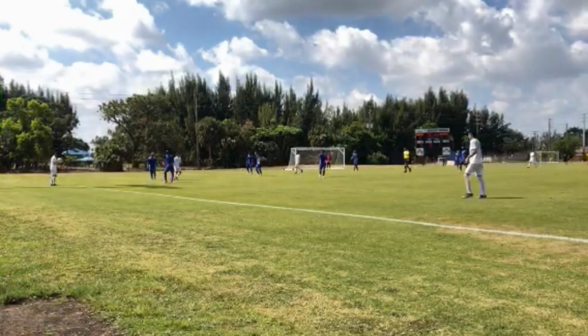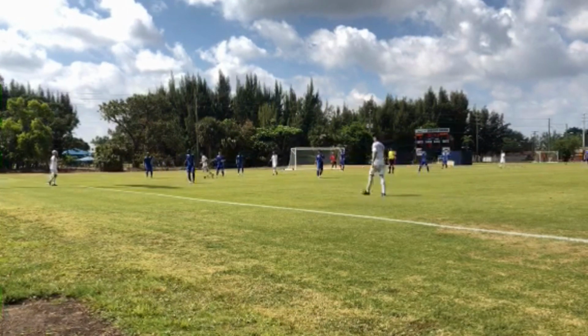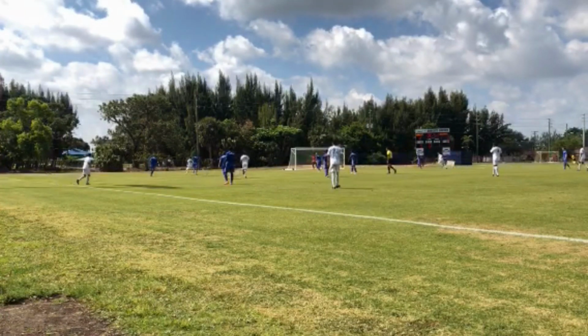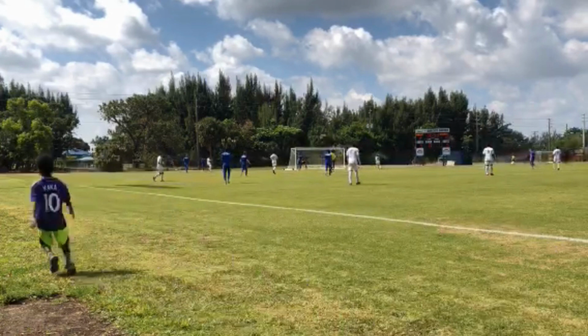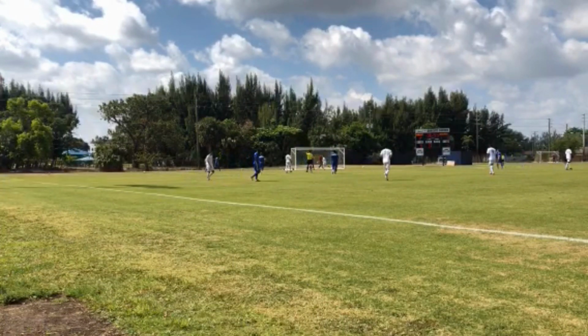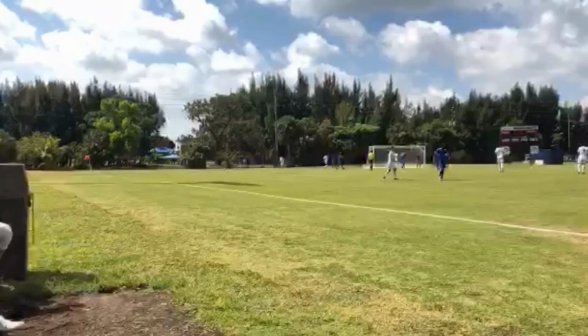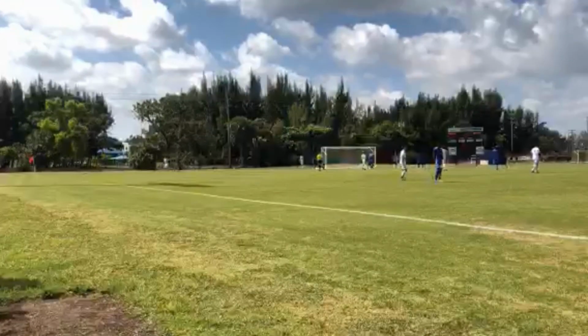So Weston FC with the throw-in here on the near side, close to the spectators. Thrown in, looking to make a quick play of it. Blocked away by Miami FC, and that will be a corner kick in what I believe is the second corner kick for Weston FC in this game.